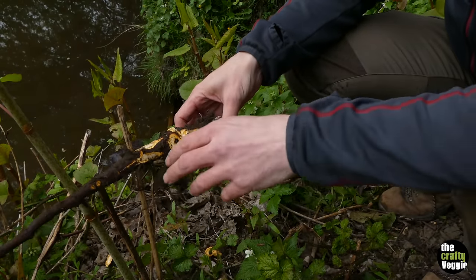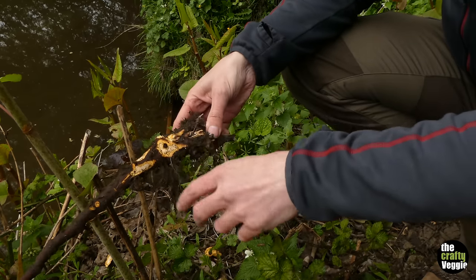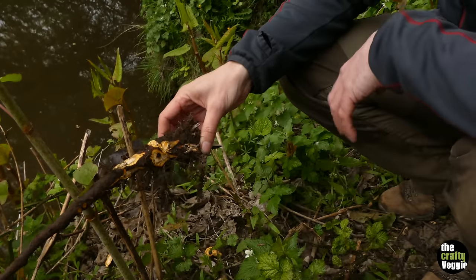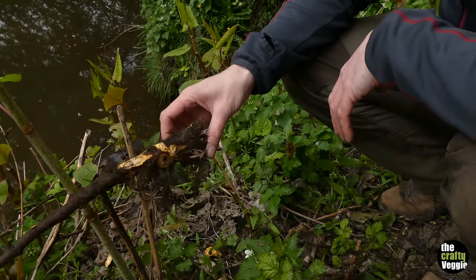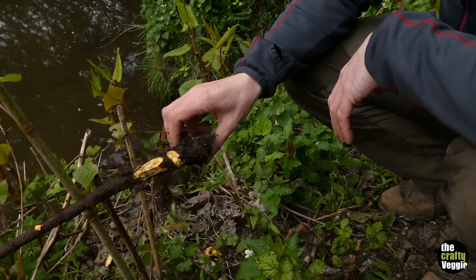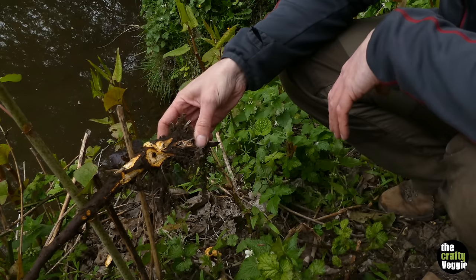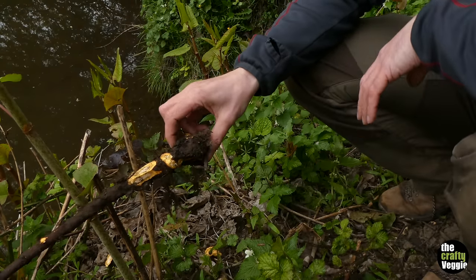The root's quite beneficial as well. It's supposed to alleviate inflammation. You boil it, steep it in water to make a tea. Yeah, it's good for inflammation, arthritis, lots of different compounds in there for health reasons, health benefits.